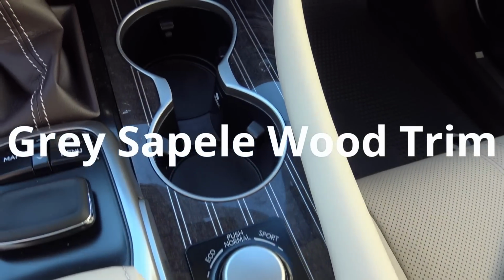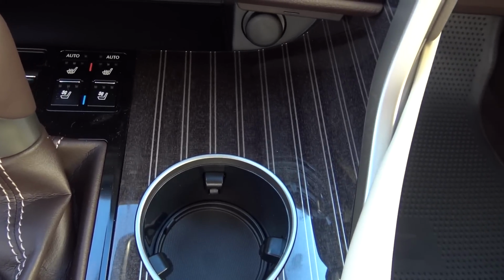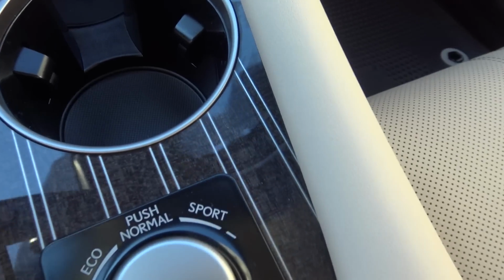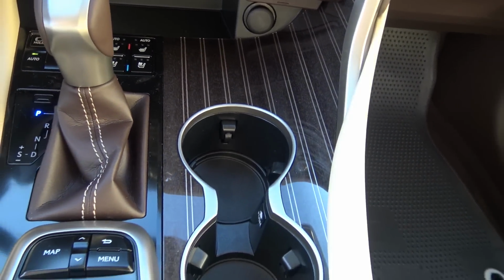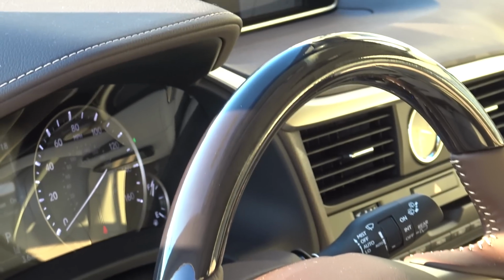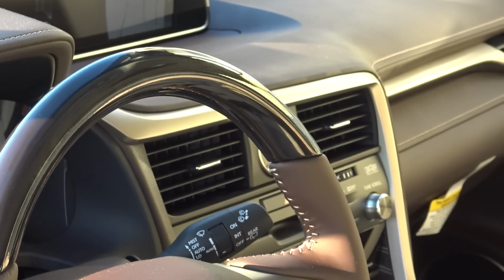Gray Sapele wood trim interior with aluminum accents. You can see the look of that wood. Let me get a close-up detail on it. And you can see the aluminum that's actually embedded into the wood. It's actually a beautiful, beautiful wood. Wood and leather trim steering wheel. Wood and leather trim shift knob also.